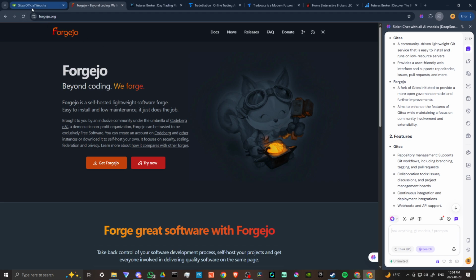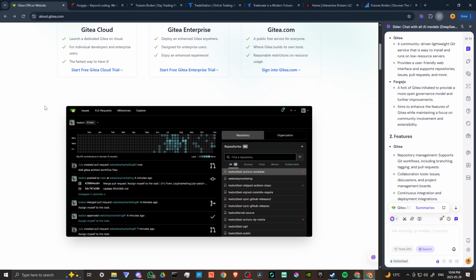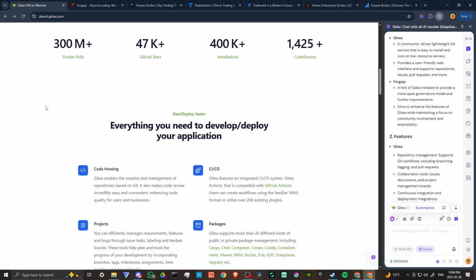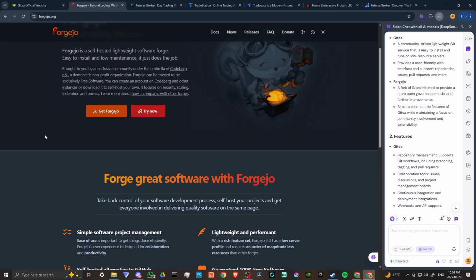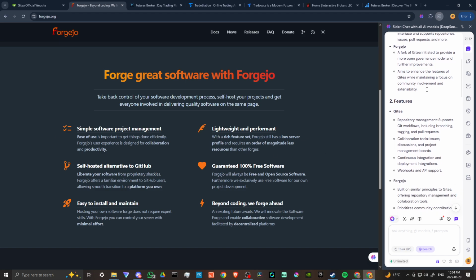Gitea is a community-driven, lightweight Git service that is easy to install and runs on low-resource servers. It provides a user-friendly web interface and supports repositories, issues, pull requests, and more. Forgejo is a fork of Gitea initiated to provide a more open governance model and further enhancements. It aims to enhance the features of Gitea while maintaining a focus on community involvement and extensibility.